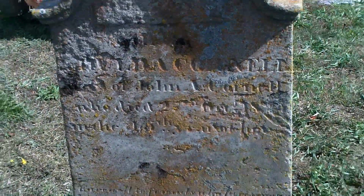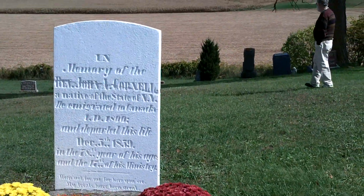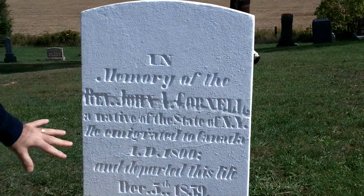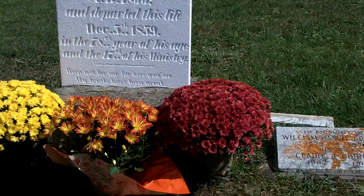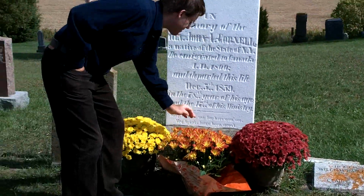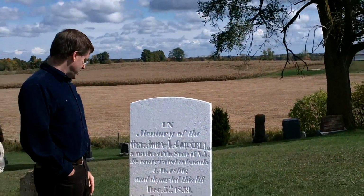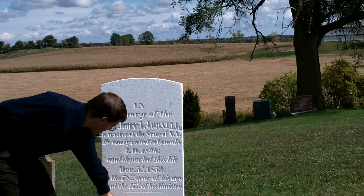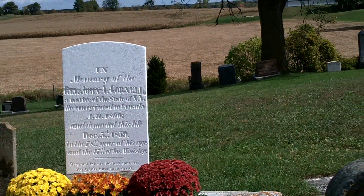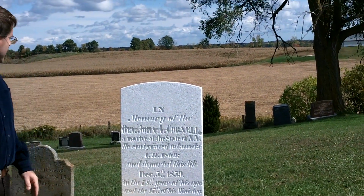Now, was this flat down before, Marty? John A. Cornell's stone was snapped off in the middle, but the rest of it was up. But it's been repaired at some time in the past. They made this concrete base for it because it had broken off at the bottom as well. They submerged part of his inscription. There's a verse on there that's half submerged in the concrete. But anyway, the rest of his information is there.